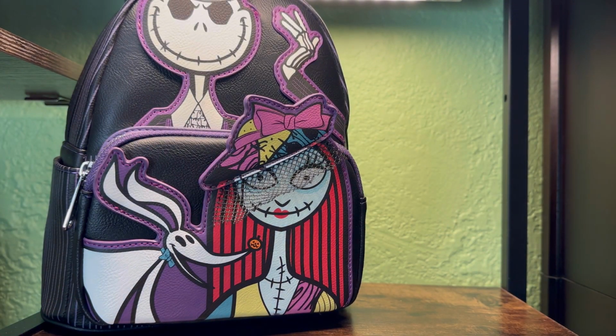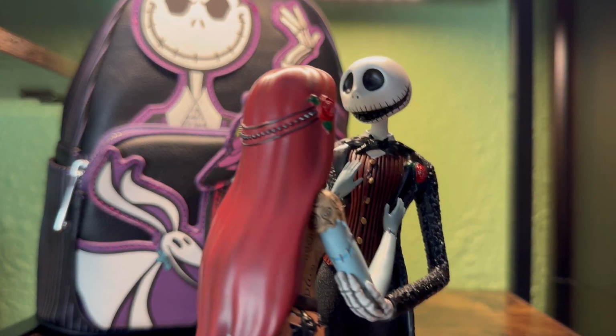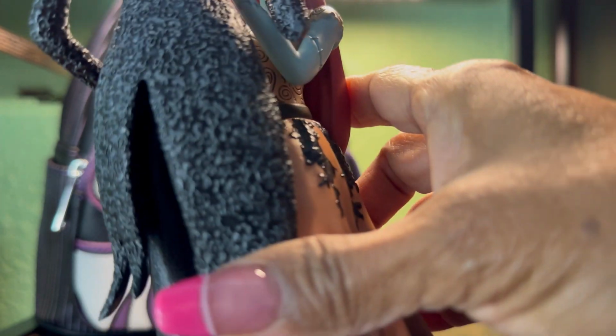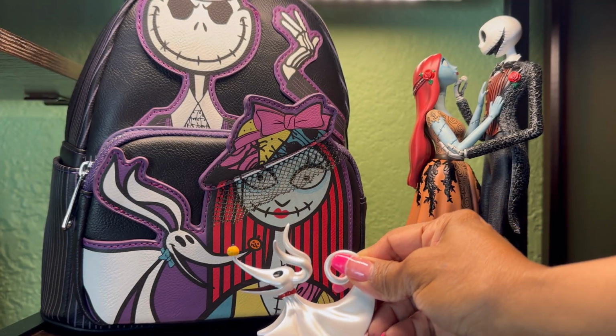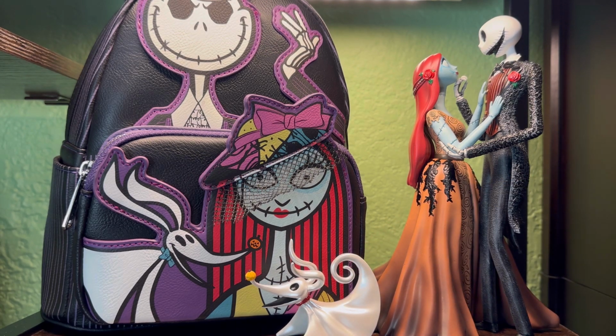Next up, I have another Jack and Sally bag. This one, they look so debonair. You see here, I also have this Jim Shore figurine where they look like they're doing a waltz. You see the detail on Jack's jacket. It's very intricate. You can also see the detail on Sally's dress as well. And it's such a beautiful piece, and it complements the bag. And then I had a little small Zero figurine that I also put in the center.